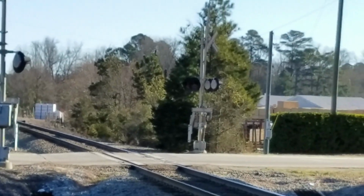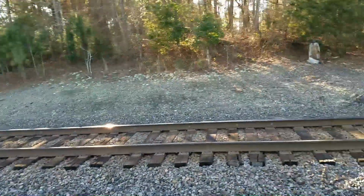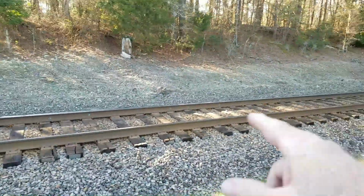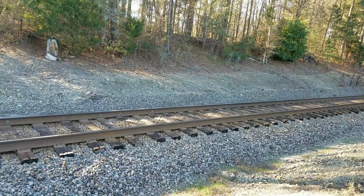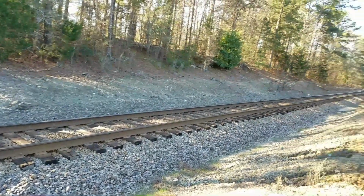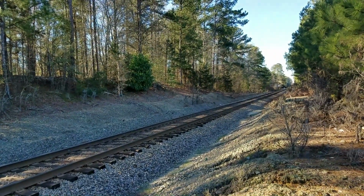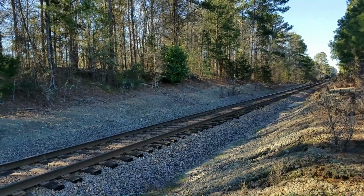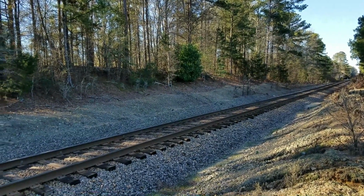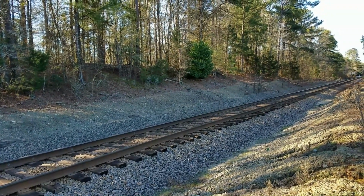When it got almost right at me, then you could hear it. But a lot of the sound you're hearing is from the tracks kind of rattle a little bit, and the wheels clinking on the tracks. But from a distance, you just won't hear that train. And I think that's very interesting, because you can be playing around on a track, which it's illegal to do, because people do get run over by trains.